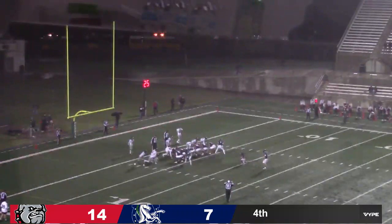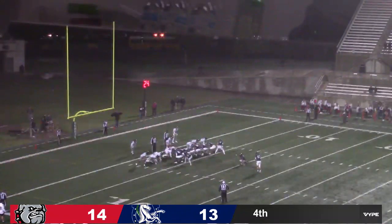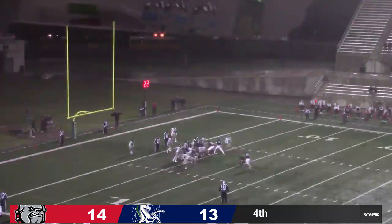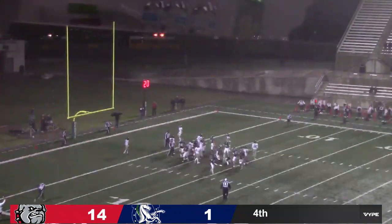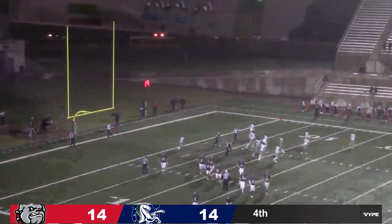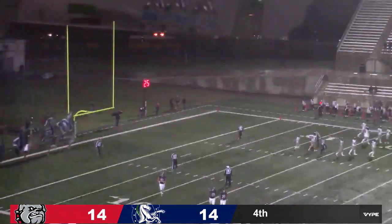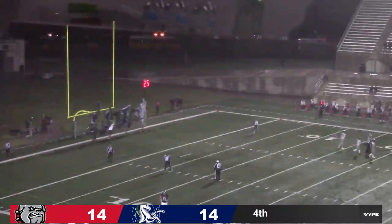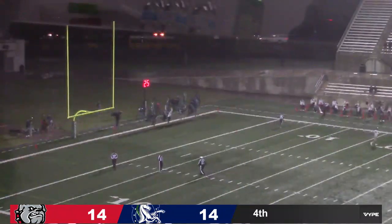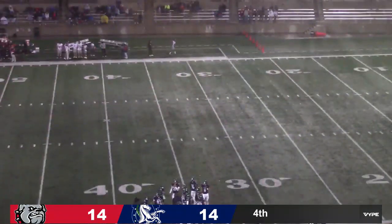Here is Wilson with the extra point. Coming up, Gary on the hold. Snap back by Rubio is up, and it is good. The extra point makes it even. We're back where we started. 14 all, knotted up with 6:25 left in the contest between McNeil and Bowie. You are watching the 6A Division II Bi-District Playoffs along the NFHS Network.